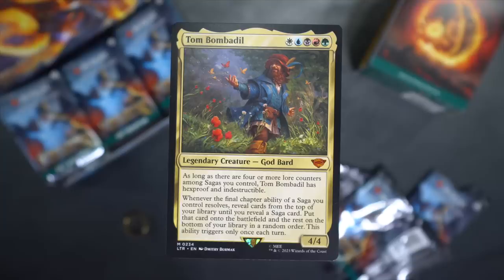Can I share with you a fun thing that pairs well with sagas? It's Tom Bombadil. Have you seen Tom Bombadil? I have not. 5 mana, Wubrg for a 4/4 god bard.